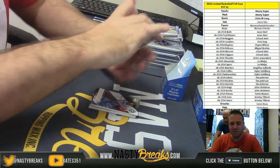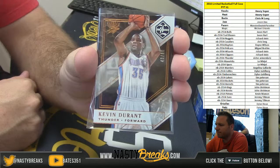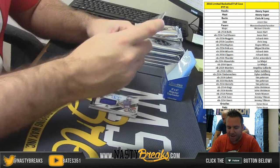Here we go, guys. First card out of the gate, numbered to 80, Kevin Durant. They are pretty cards. What's up, Stone Rhino? What's up, Spanky? And how about Elfrid Payton for the Magic, numbered to 49. How cool is the background on that?